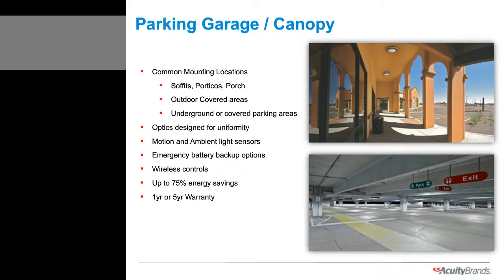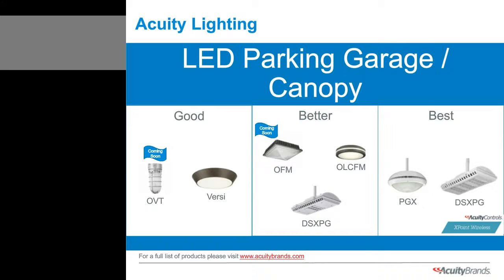The parking garage solutions from Acuity are specifically designed to meet or exceed IES guidelines for uniformity, allowing you to create a very secure environment for your residents. These solutions are available with state-of-the-art control solutions like XPoint Wireless that allow you to network your fixtures together and control them in a way that is customized for your property and its residents.